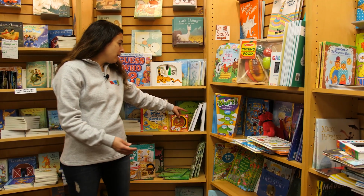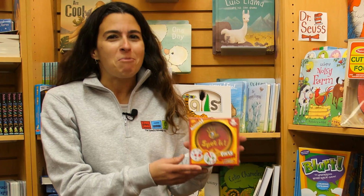Kids also love to play Spot It. It's a great game.